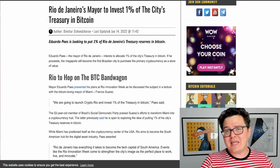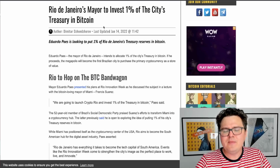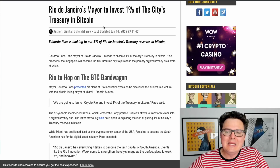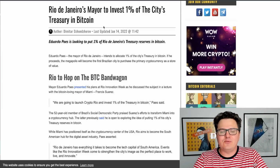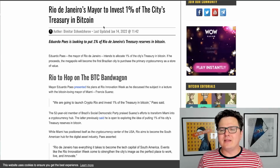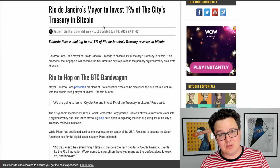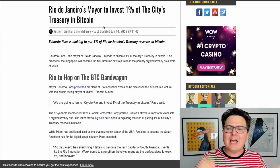Final story for today. Rio de Janeiro's mayor to invest 1% of the city's treasury into Bitcoin. So they're going to launch a crypto Rio coin, and they're going to invest 1% of the treasury into Bitcoin. Now this follows on, of course, from what Miami has done, doing a relatively similar thing. Now we have one of the biggest cities in Brazil doing a similar thing. I think we're going to see more cities innovating in this exact way.